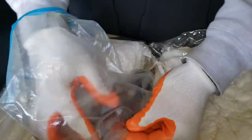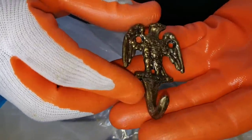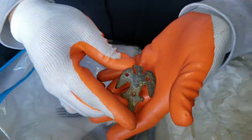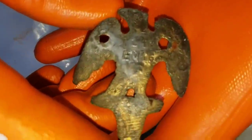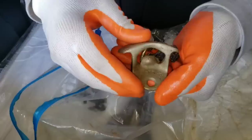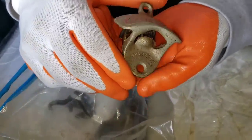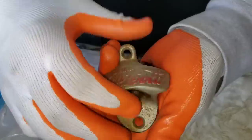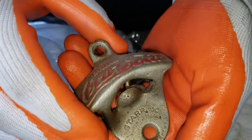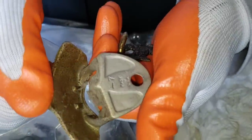What do we look at here? We've got Eagles, United States Eagles. I wonder if that's military. Look at that, the Eagles. Look, there's the back there. I-120 EM. I don't know. Oh my goodness, look at this. You know what that is? Mm-hmm. What is it? Bottle opener. Yeah, my parents had one of these. This is original Coke. Had one of these in the grocery store. Do you know how much these things are worth now?